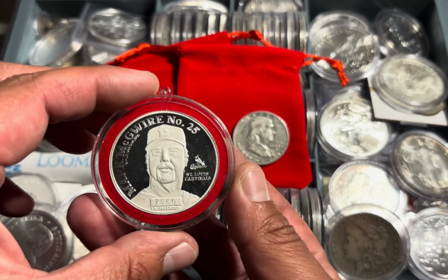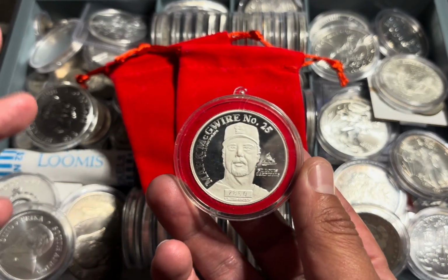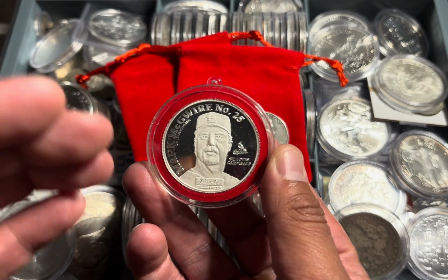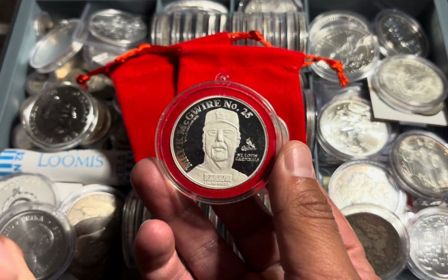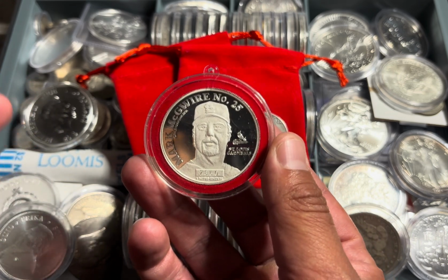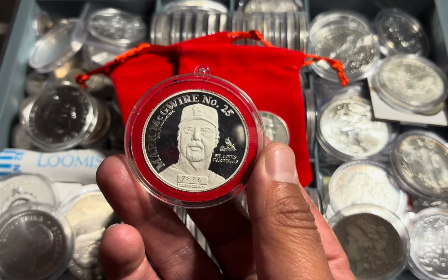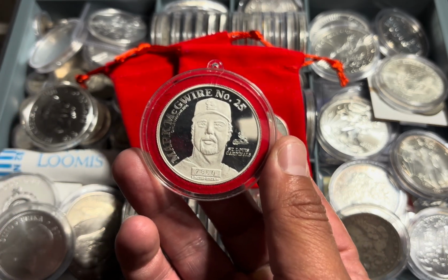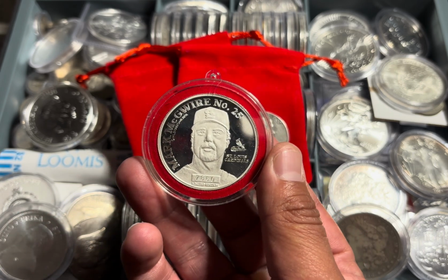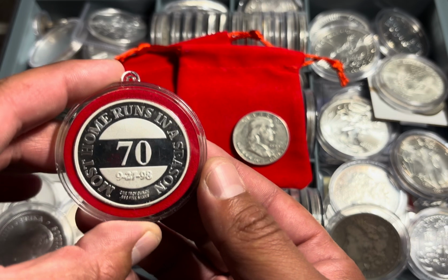So yes, beautiful, beautiful piece. I've had this one, I want to say, going on 6 years now, maybe even 7. It's one of the first pieces I ever bought, and I loved it because of Mark McGwire. I grew up always being a fan of major league baseball. You know, my father played, my uncle played, my entire family has played. And yes, right here we have a silver round honoring Mark McGwire when he was with the St. Louis Cardinals for the most home runs in a season, which was 70 to be exact, and this was back in 1998.